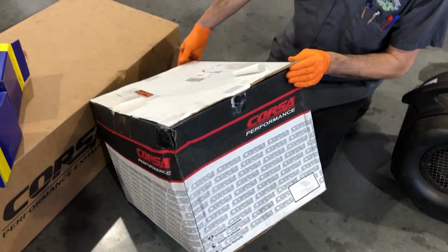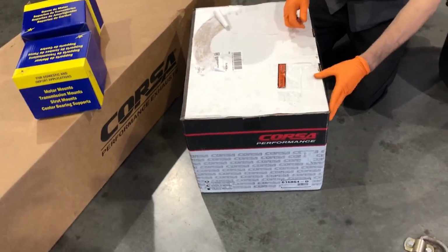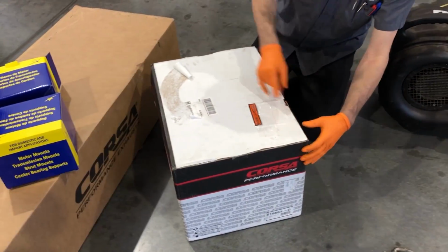He does it all. So now we're gonna install Corsa's cold air induction. This is not Corsa, this is UPS, all right? Yeah, UPS jacked this box all up. It was not Corsa. Make a note.